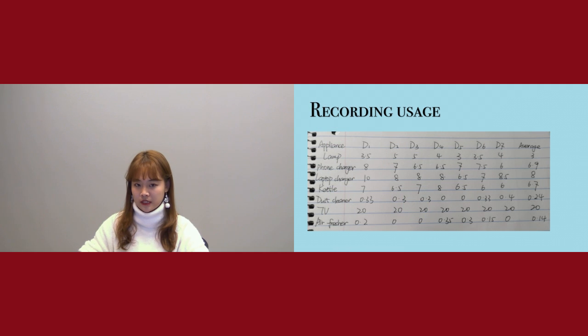And this chart is my recording of usage. This is the hourly device use log. I measured how many hours per day I used the items, and I wrote down the numbers from Monday to Sunday, and then added these numbers to measure the average hours used. For example, the lamp: Monday is 3.5, Tuesday 5, Wednesday 5, Thursday 4, Friday 3, Saturday 3.5, and Sunday is 4. And I added these 7 numbers to measure the average number, which is 3.